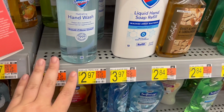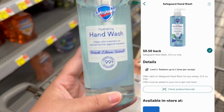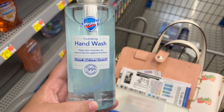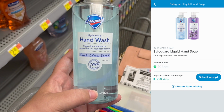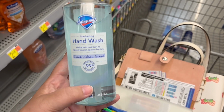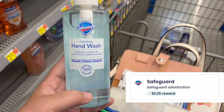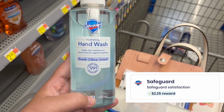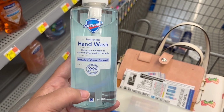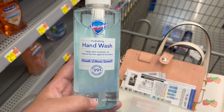Next, we're going to get this Safeguard hand soap, and I see a new scent here, so I'm super excited. So these are $2.97. We have a 50-cent rebate on Ibotta, so we'll get that back. Then there is a $1.08 rebate back on Shopkick, so 250 buy kicks and 20 scan kicks. Then I'm going to submit my receipt to Brand Club. I'm going to sync it. I already have a $2.25 rebate, or it's not a rebate, but you know what I mean. Survey reward on there for $2.25, making this an 86-cent moneymaker.